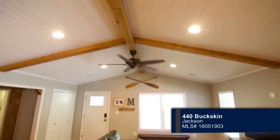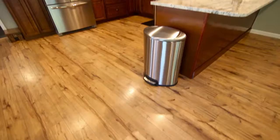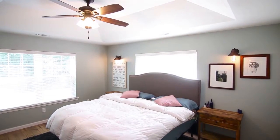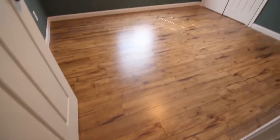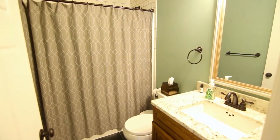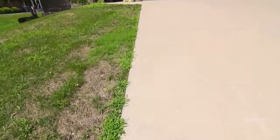Jessica Landgraf presents this exciting home in Jackson. Lots of touches are on display inside, like wood beam ceilings and recessed lighting. Nice natural light flows through the spacious dining room, while the kitchen impresses with beautiful cabinetry and stainless steel appliances. Tray ceilings and additional light fixtures enhance the master bedroom, paired with a master bath boasting dual vanities and a jetted tub. Throughout the home, you will find a total of 3 bedrooms and 2 full baths. The large and open yard includes a detached 2-car garage. Call today and schedule your showing.